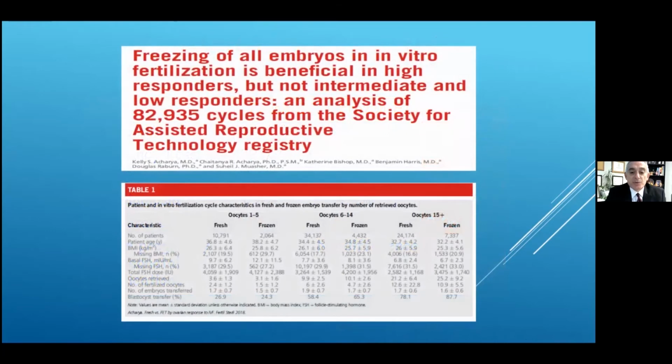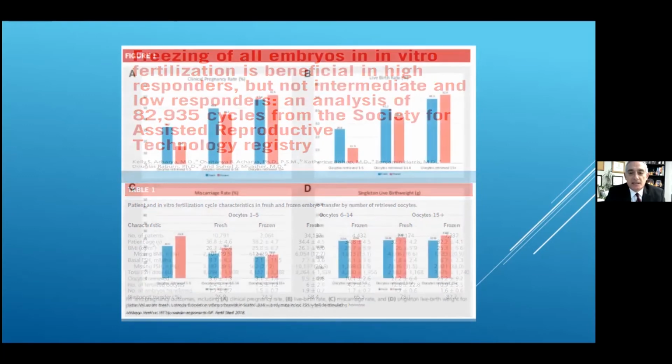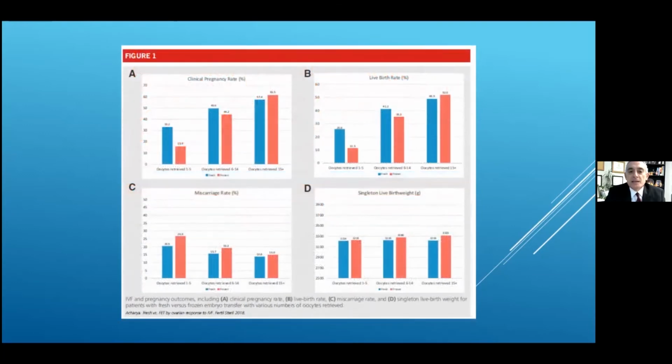This is a paper that was published from Sohail Muasher's group at Duke from 2018, looking at nearly 83,000 cycles, looking at poor responders, normal responders, and high responders, with thousands of patients in each arm from the SART database. And in a schematic format, you can see that a frozen embryo transfer strategy is higher in hyper responders, but not in normal responders or in poor responders. So this is clear evidence that in hyper responders, it's best to freeze and then do a frozen embryo transfer.